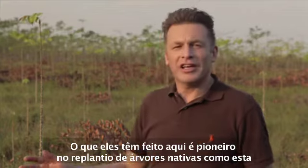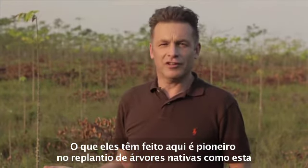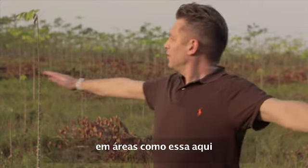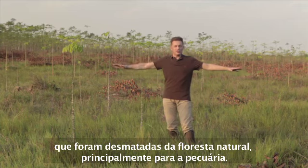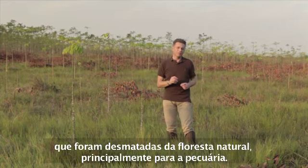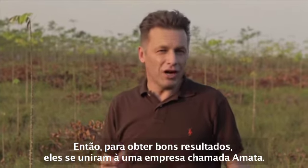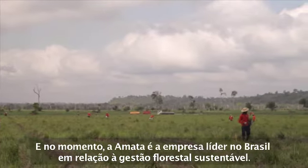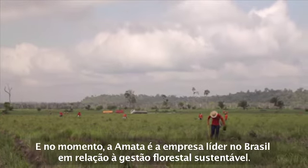And what they've been doing here is pioneering the replanting of native trees like this in areas like this one here, which have been cleared of the natural forest principally for ranching. So, to get some results, they've teamed up with a company called Amata, and at the moment Amata are the leading company in Brazil when it comes to sustainable forestry.